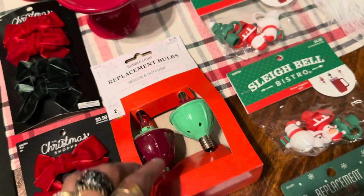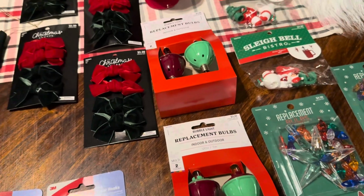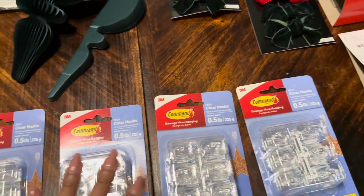But these are the replacement bulbs. They were $4 for 2 of them, so it made it 40 cents. So each one was 20 cents a piece. Fantastic deal. These you can use year-round for whatever you want.